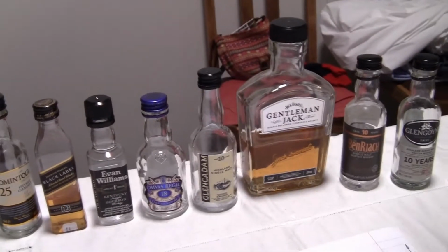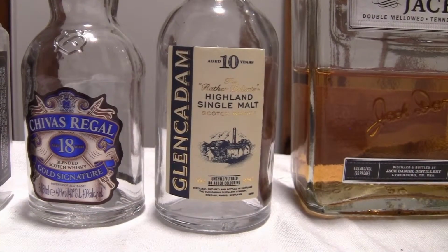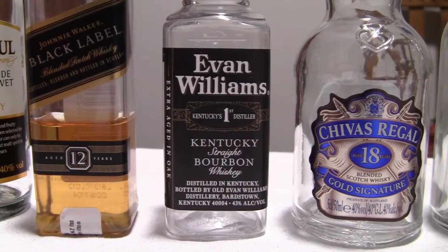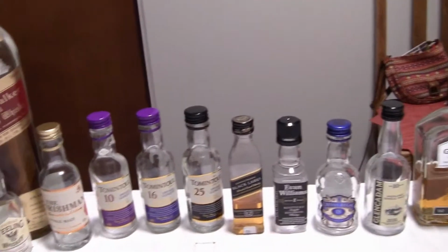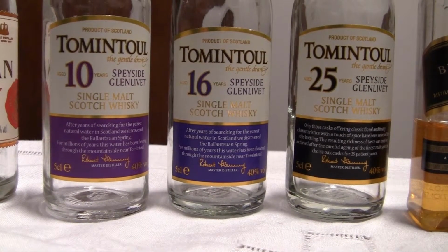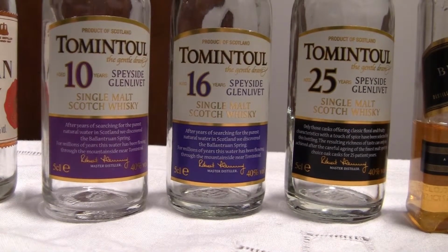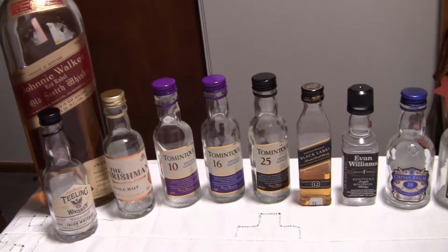Then we get to the ones where I'd probably actually refuse if someone offered me a drink of them. The Gentleman Jack is fine as a mixer, but the Glencadam 10, Chivas Regal 18, Evan Williams Black Label. The surprising ones here are the Tomintoul 10, 16 and 25, the Gentle Dram as they call it, but I found nothing in them that I actually liked, either no flavour at all and just harsh, or just not anything that I really took a fancy to.